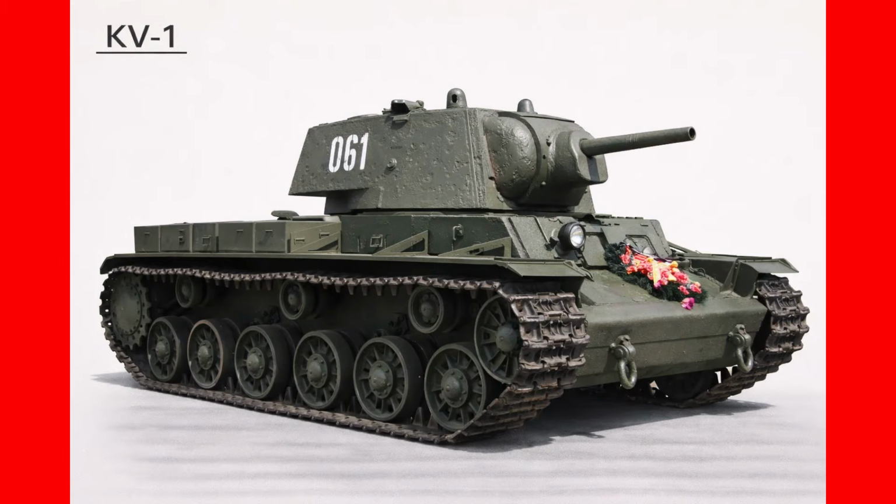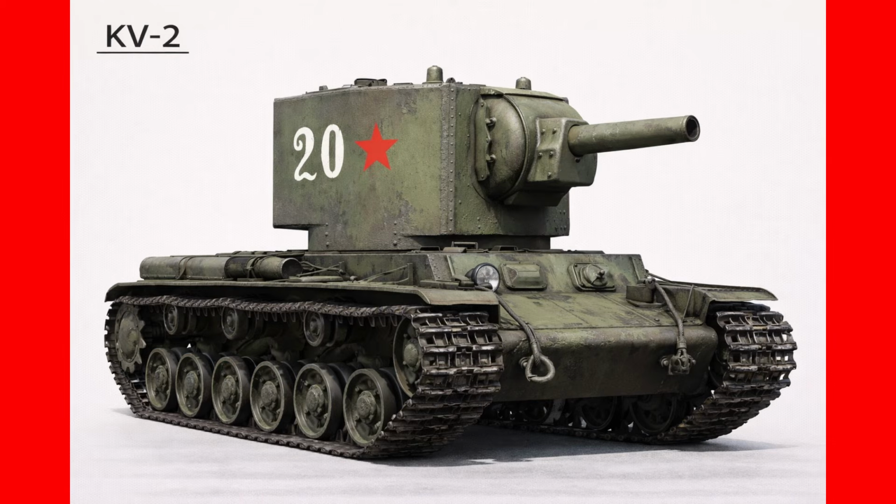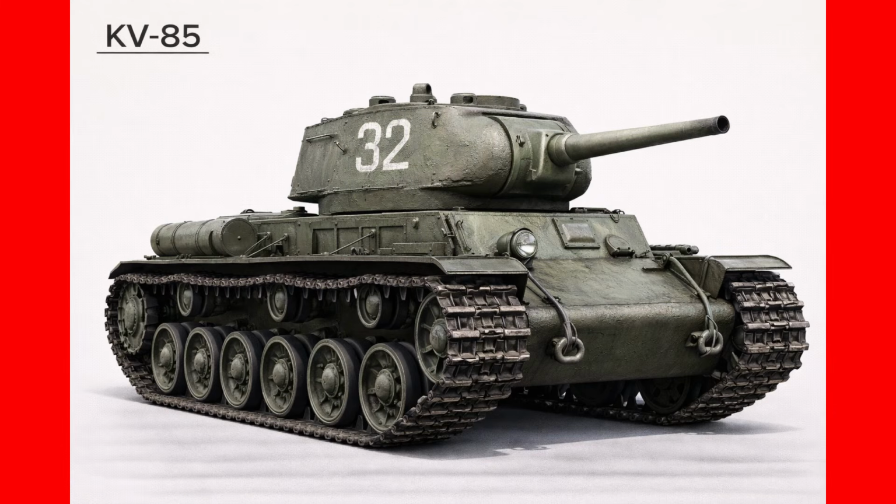Next are heavy tanks of the World War II era. The KV-1 introduced heavy armor that stunned early German forces. The KV-1S traded some armor for speed, while the massive KV-2 carried a huge howitzer for bunker busting. The KV-85 bridged the gap to the next generation of heavy tanks.